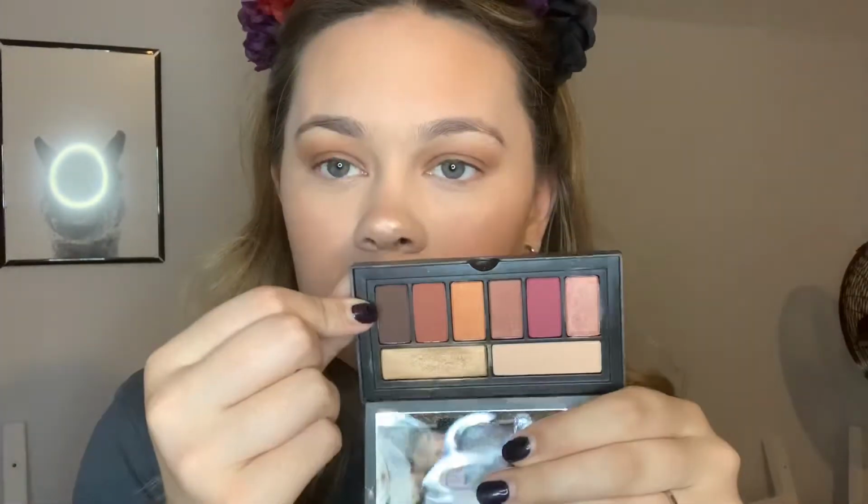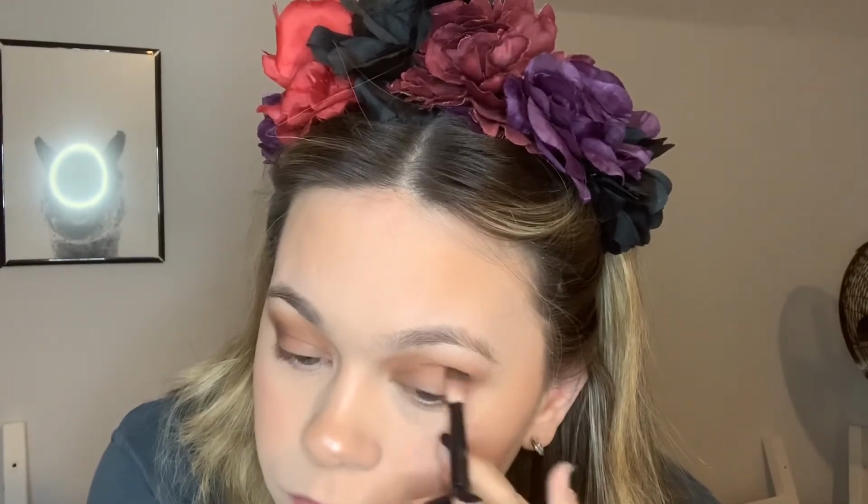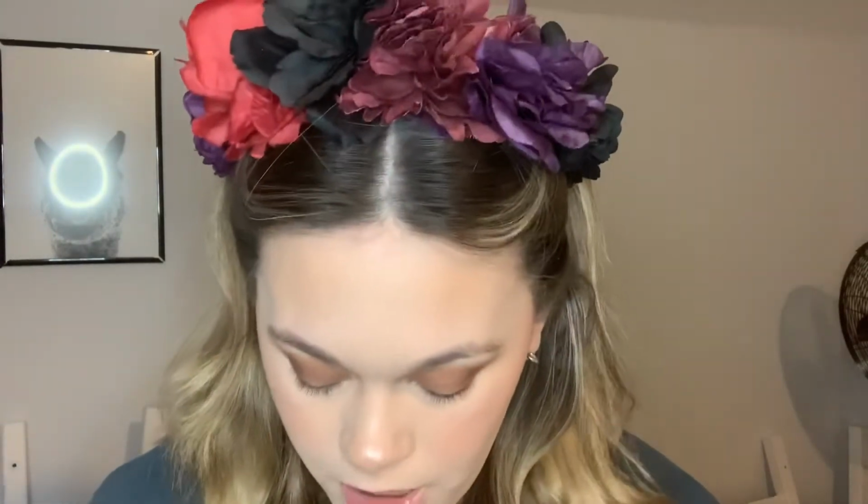And then just to deepen it up a slight bit, I'm going to use this palette from Smashbox. It's called the Ablaze eye palette, and all I'm going to do is really lightly go in with the dark shade here on the outer corners of my eye. And with that same brown colour, I'm really lightly going to just go under my eye and smoke that out a little bit.